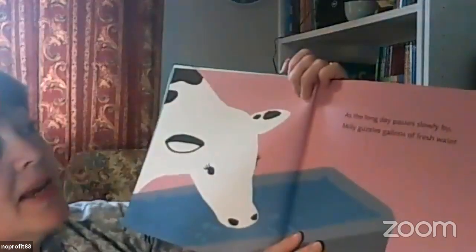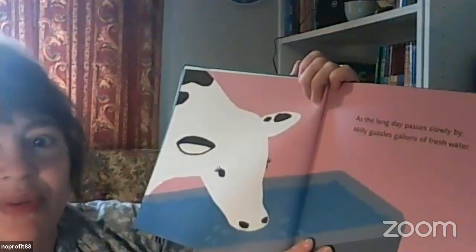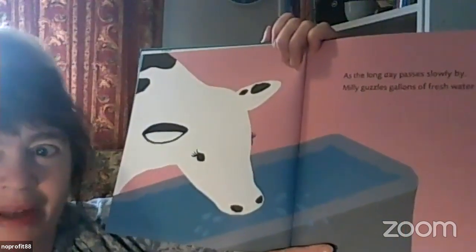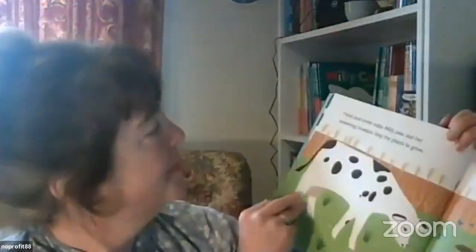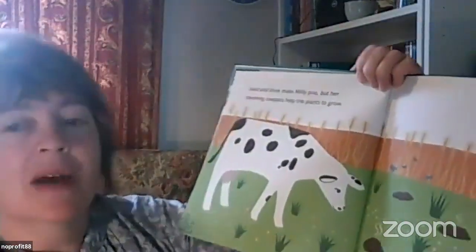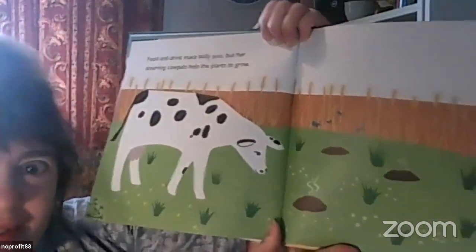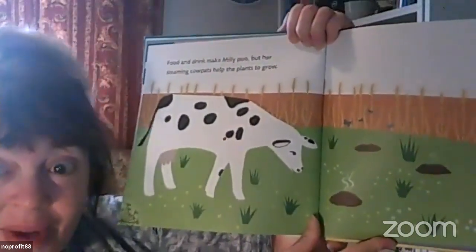As the long day passes slowly by, Millie guzzles gallons of fresh water. Look at her there. It's very thirsty work, all that munching, so she has to drink too, and there's lots of lovely fresh water for her to drink. Food and drink make Millie poo, but her steaming cow pats help the plants to grow. Can anyone spot any cow pats in that field? And in the background, there are some crops in another field as well.